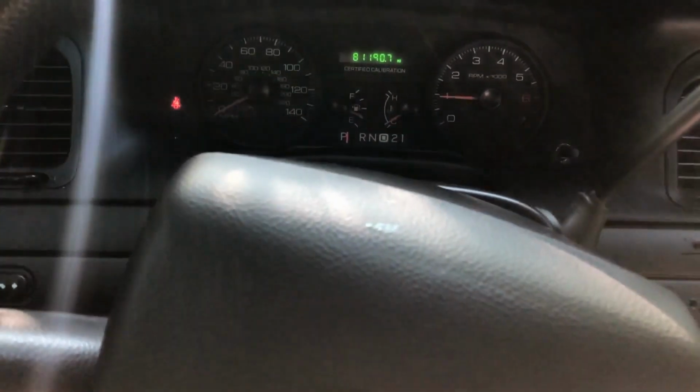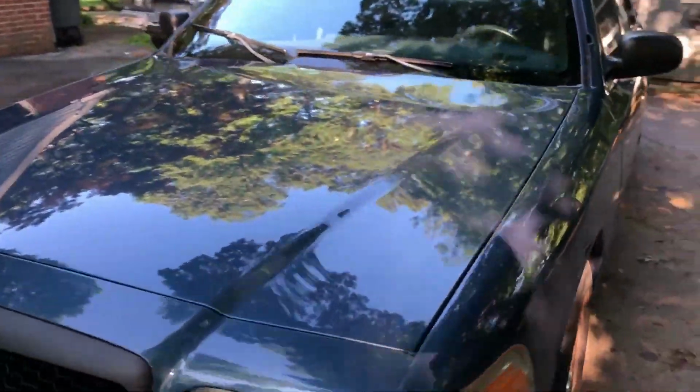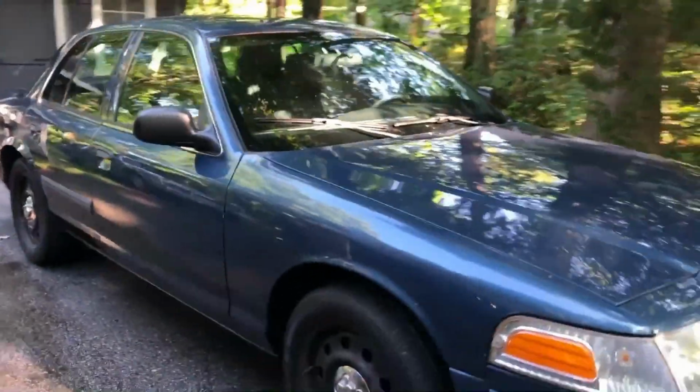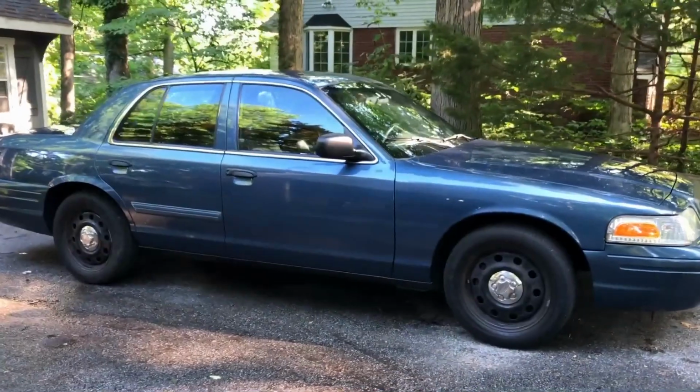Now, one of the first things I did when I got this car home was to detail it. And I made a video on that detailing, and the car came out fantastic. The shine, the cleanliness in the paint and the interior. The car is stunning, absolutely stunning, both in its color and the condition.